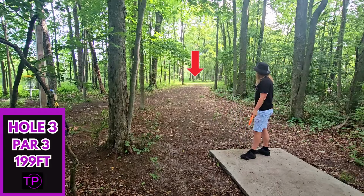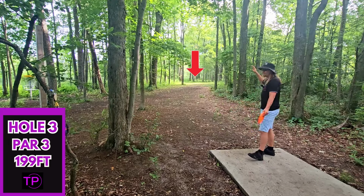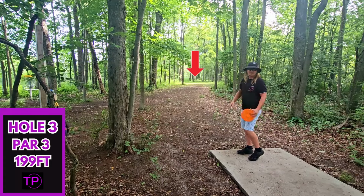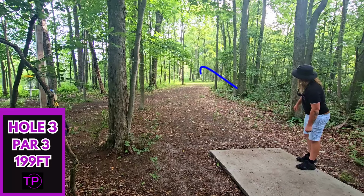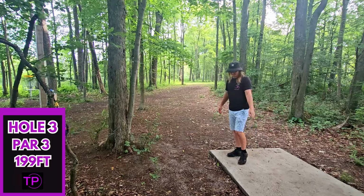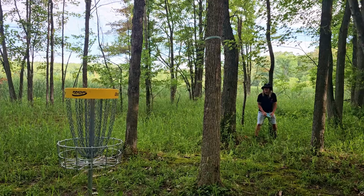We have hole three, 199 feet again, basically dead straight. This basket is pretty protected, but we're just gonna take our Rhino and send it up there one more time. All right, that should be perfect. That beetle was trying to end it, you know what I mean? It was going right for the neck. Really happy with that tee shot.